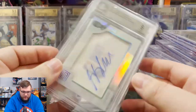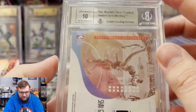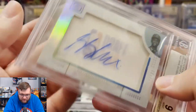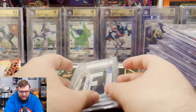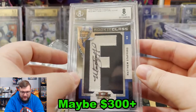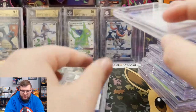And we have Shai Gilgeous-Alexander. Let me remove this. Out of 35. The autograph is a 10. The card is a 9. I know there's an out of 35 right there. Out of 32, my bad, out of 32. That's pretty cool. Matthew Stafford, rookie class. This one got an 8. I was really hoping for a bit higher on this one, but it's not bad. Not bad at all. The autograph got a 9. So I'm happy with the autos, especially on this card.